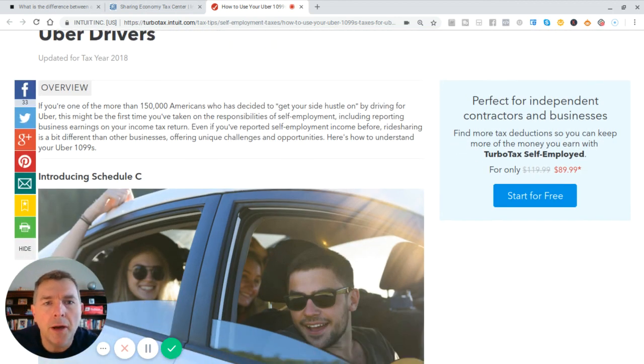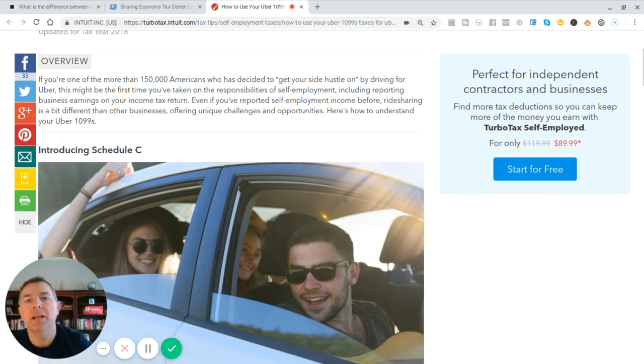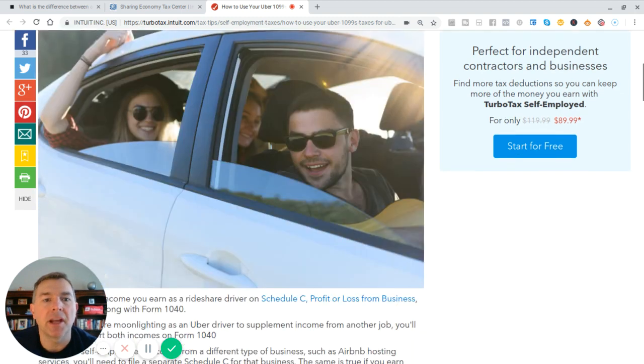If you're one of the more than 150,000 Americans who decide to get your side hustle on by driving for Uber, this might be the first time you've taken on the responsibilities of self-employment, including reporting business earnings on your income tax return. Even if you reported self-employment income before, ride sharing is a bit different than other businesses, offering unique challenges and opportunities. Here's how to understand your Uber 1099.